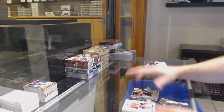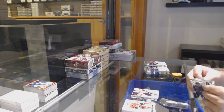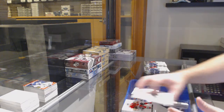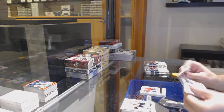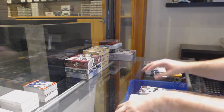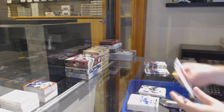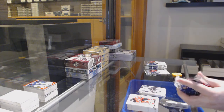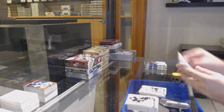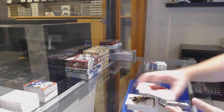Connor Brown for the Ottawa Senators. Update. Cup winner, it sure looks like it right now, eh? Looking damn good. SP Essentials, Carey Price for the Habs. Young Guns of Nick Camano for the Dallas Stars. Cam Atkinson for the Blue Jackets update. Red Limited for the LA Kings, Drew Doughty. Moments of Paling for the Habs.